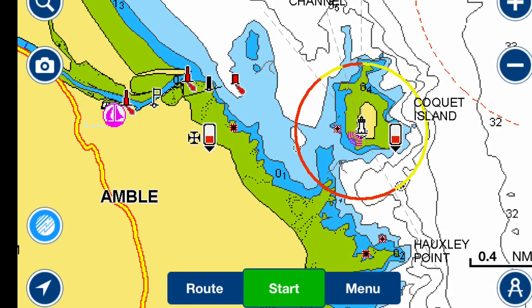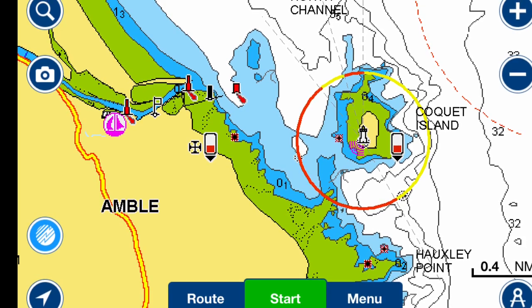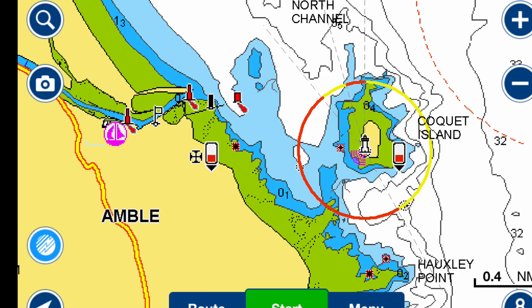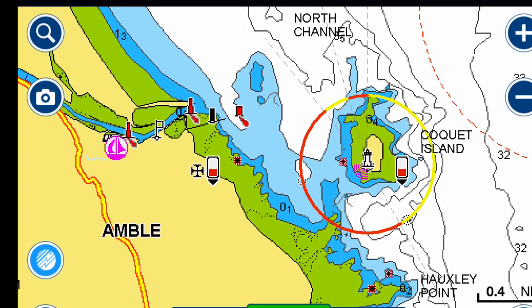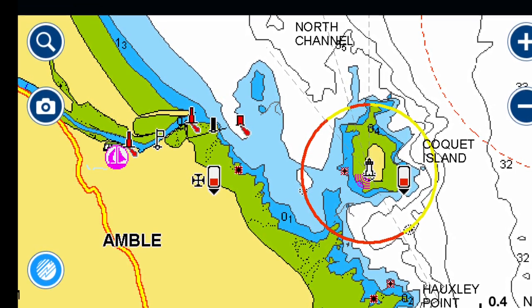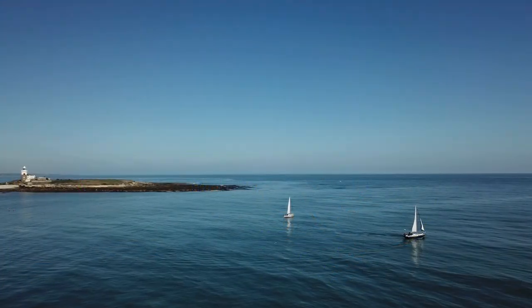This is a week's sail up to Holy Island, stopping at various ports and anchorages up along that stretch of coast. Our first port of call was Amble Marina. We were waiting for the tide to rise high enough to be able to get into the marina, so we anchored up just south of Coquet Island, just by that lighthouse in the middle of that circle. So this is the video of it.